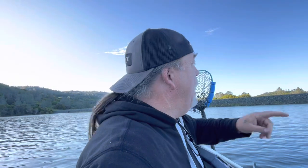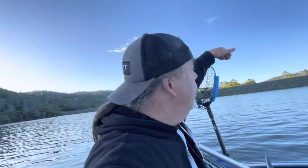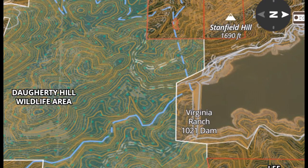According to Onyx Maps, on the other side of this dam, up on both hillsides and dropping down is Doherty Hill. It's public land, as well as some on the other side of the lake that we might check out later. But I'm going to end the video. I'm going to include a map of Collins Lake and how Onyx shows where the public land is. Here, I'll get it. So you'll see that as well.